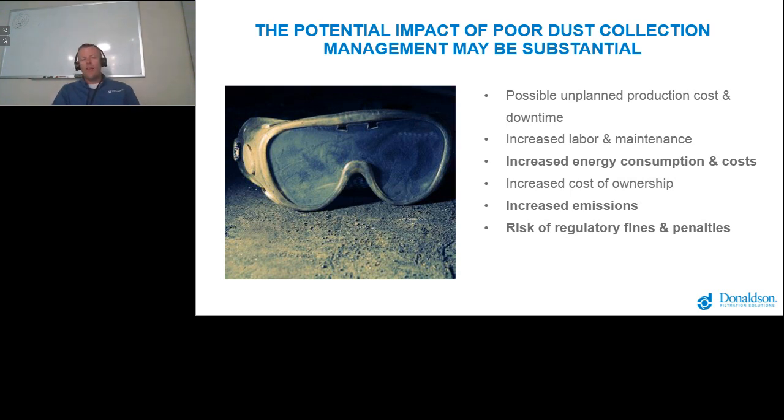And we see a lot of the negative outcomes that happen when dust collection maintenance and monitoring is ignored. It spans the gamut of a lot of different things, from unexpected production downtime, excessive labor, and lots of cost of ownership. But the three that we're going to focus on today are the increased energy consumption costs, increased emissions, the level of particulate that's coming out of the stack, and then the possible risk of regulatory fines and penalties, if you are in an industry that's regulated by OSHA or EPA or some other local body.